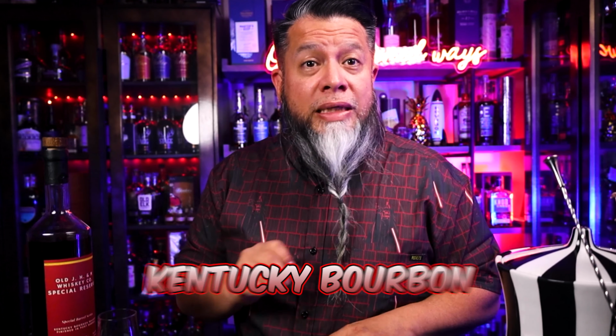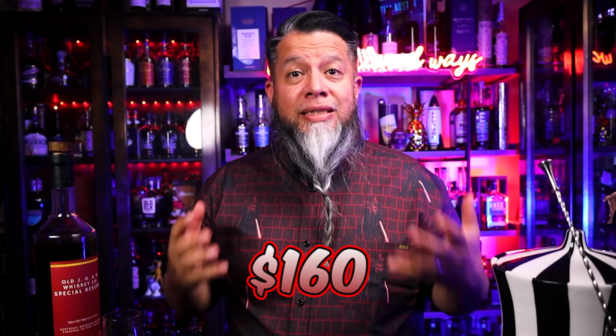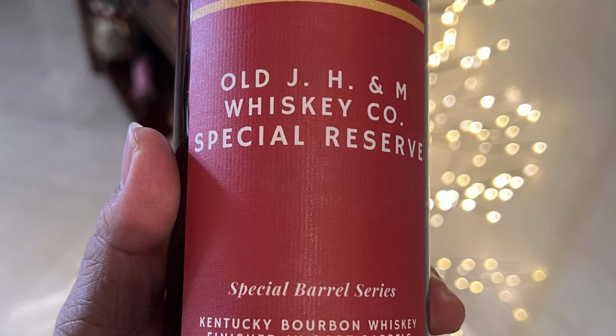When I was in Colorado for the holidays, Shane reached out to me and asked me if I would be interested in a 13-year-old Kentucky Bourbon Whiskey that is 143.68 proof. Now, that's very specific. Then he told me it was only $160, so I was like, was a bear shit in the woods? Where else can you get a 13-year-old Hazmat Kentucky bourbon for that price? I don't know. Well, when I got back home, this beautiful bottle was waiting here for me.